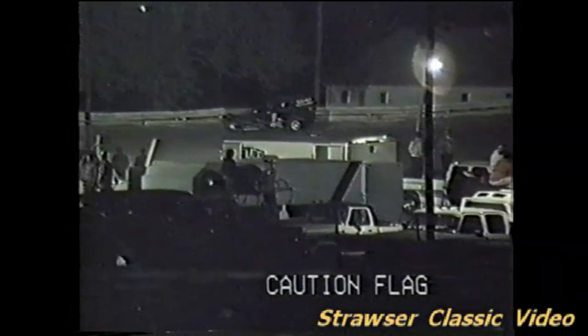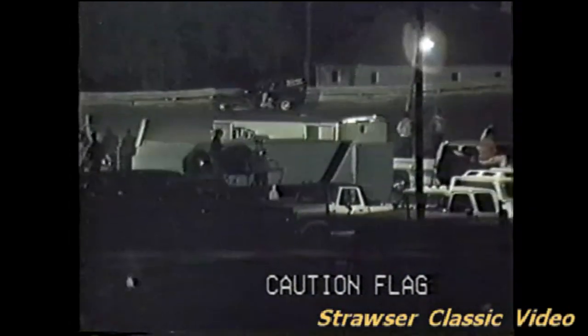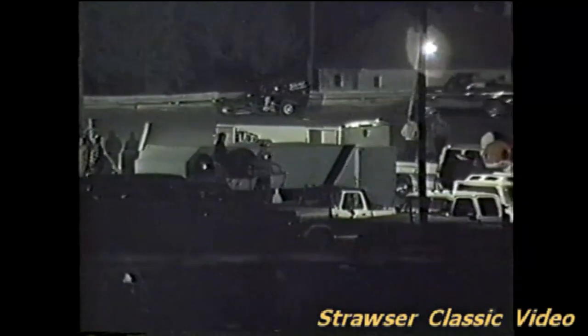And his luck has been anything but good here in this feature event. So he's gone from first to worst here, I guess you could say. It looks like something's broken on the front of that race car. We'll be back with the restart.